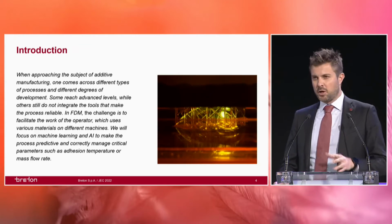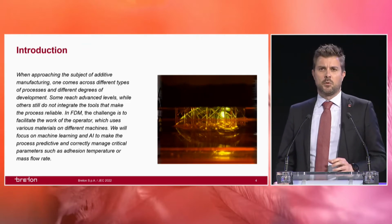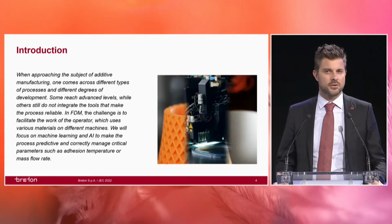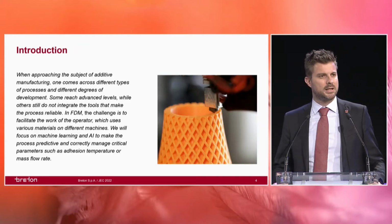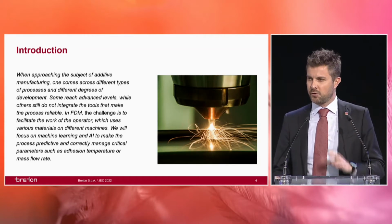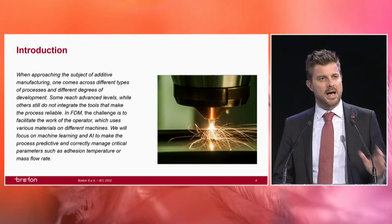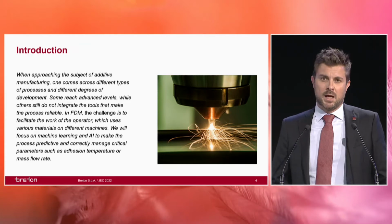When we come to additive manufacturing, of course, we'll be facing different kinds of solutions, different printing methods. We go from SLS to jet bending and other techniques. Where we really focus is the FDM, so fused deposition modeling, and we focus on large-scale FDM systems.